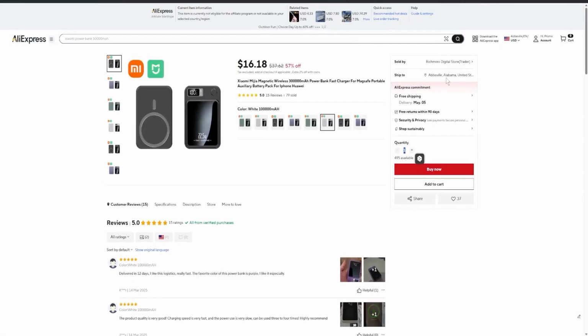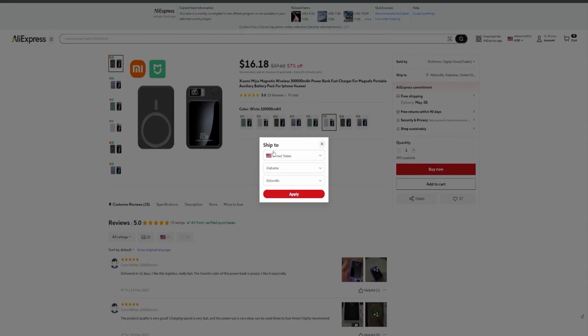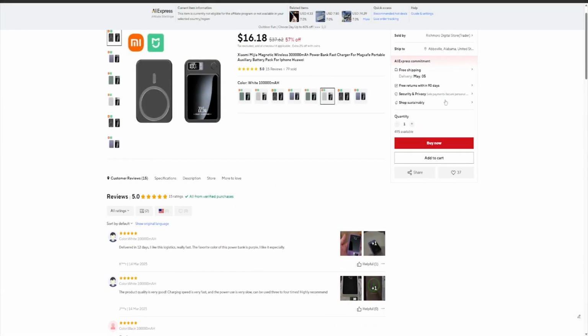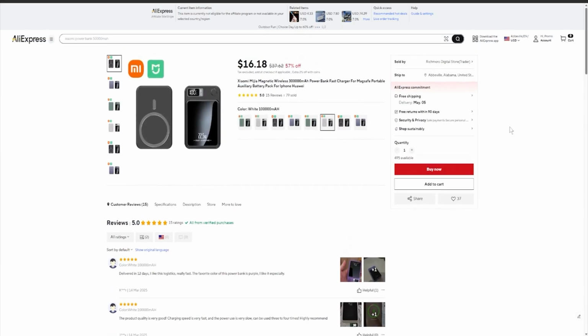Then this will appear to you depending on where you are. You simply click on it. And here, what you are going to do is specifically choose the country. Then you will choose, depending on where you are located, and that's it. This applies here. Remember that depending on where you are located here on the left side, where the price is, it may include some taxes. Also depending on where you are located.